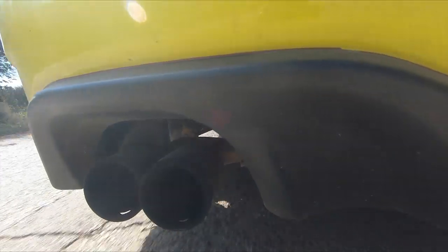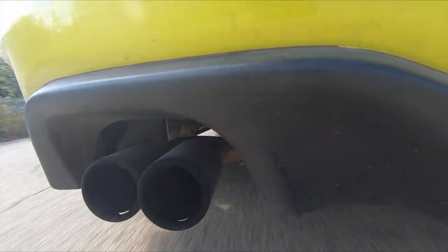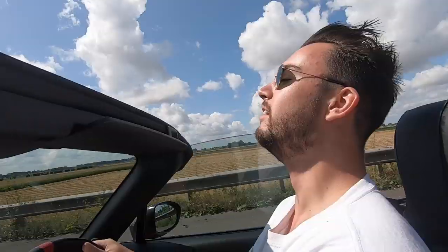Other first impressions, it sounds amazing. Downsides that we've encountered so far, not really a tall man's car. The whole wind across the head situation was quite interesting.